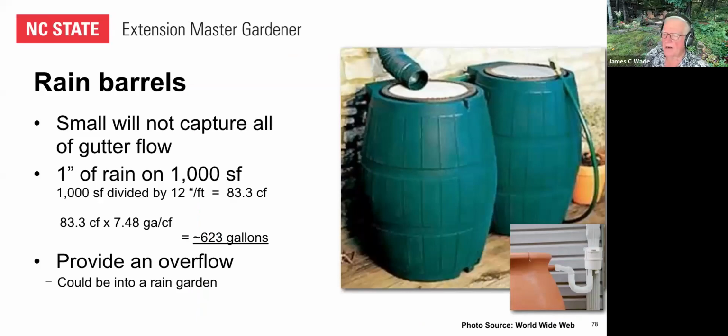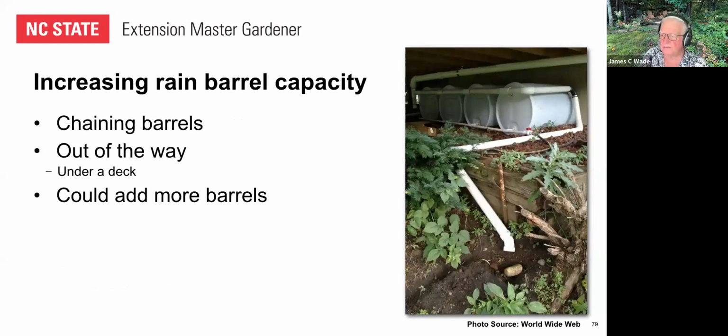All right. Rain barrels, I'm not going to go into any depth here, but I will point out something. If this 1 inch of rain we talked about on 1,000 square feet would generate 623 gallons of water, and your rain barrel is usually 50 to 60 gallons. So I find rain barrels to be a relatively impractical solution, although they will hold water and one could use them in a dry situation, but you better provide an overflow valve because they will overflow almost any time. You can increase the capacity by chaining them or making them work in other fashions.